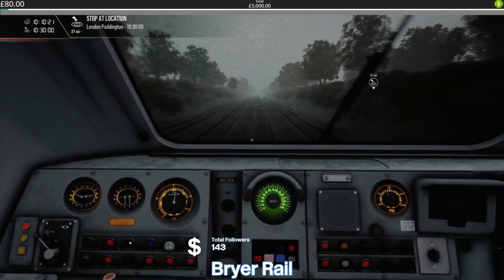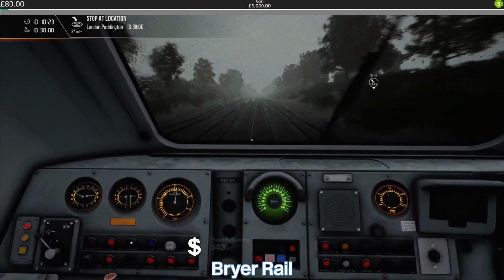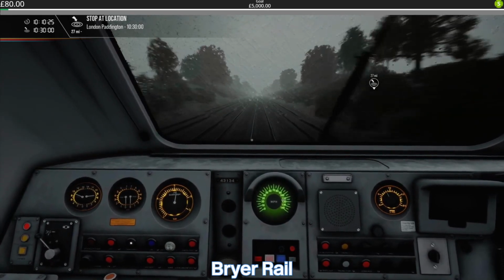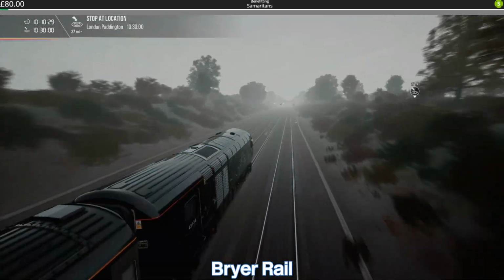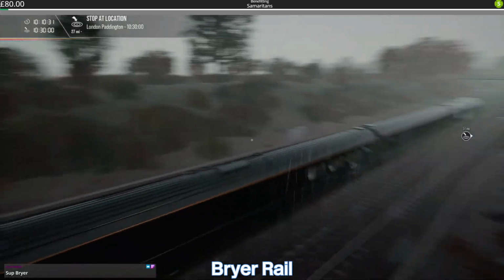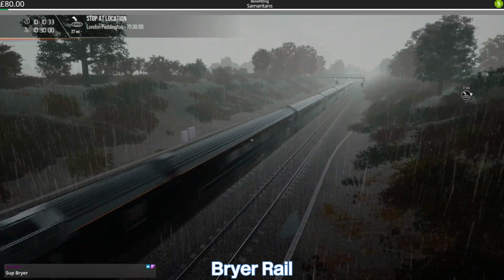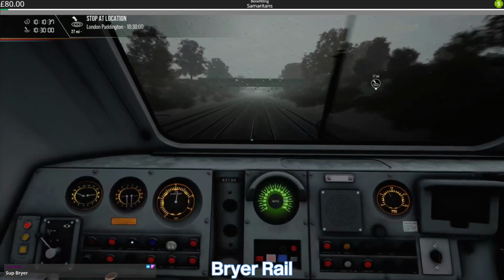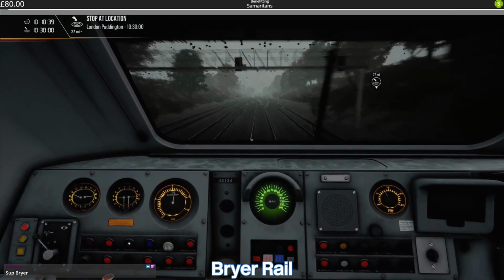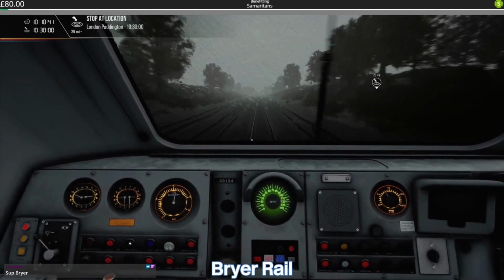Crikey, this rain. I've set this rain a little bit high. Didn't mean to set it this high, but cloud level's low, so it's a little bit foggy as well. So we're approaching 120 now.